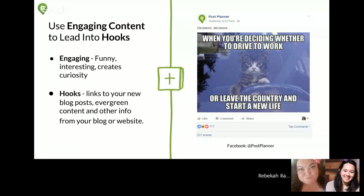And so we lead with the funny content, we lead with the engaging content, and then we take that engagement that gets us out into the news feed, and we capitalize on that basically with what we call our hooks. So the hooks are links to your blog posts, your evergreen content. It's all of that content that you've created. So it could be videos. It could be content like today from a webinar that you're offering up a replay. It's anything that's still interesting, that's still relevant, that you'd like to keep top of mind and in front of your audience.